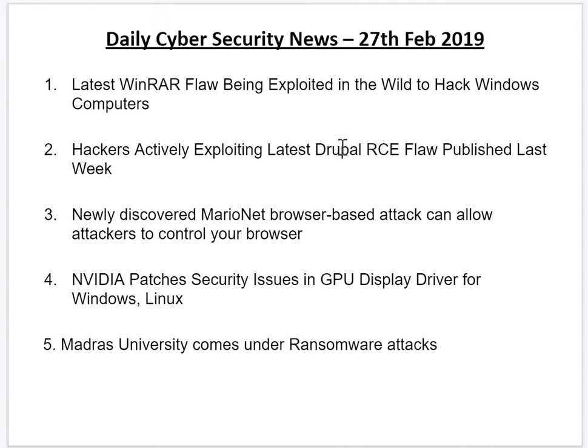Okay, then moving on to the fourth news, which is NVIDIA patches security issues in GPU display driver for Windows and Linux. NVIDIA released a security update for the NVIDIA GPU display driver software to patch 8 security issues that could lead to code execution, escalation of privileges, denial of service, or information disclosure on both Windows and Linux machines. While all these software flaws require local user access and cannot be exploited remotely, attackers could take advantage of them by remotely planting malicious tools through various means on a system running a vulnerable NVIDIA GPU display driver.